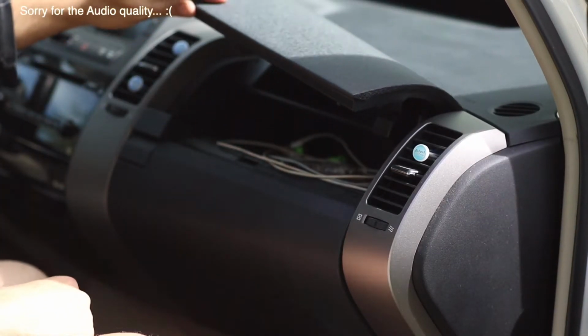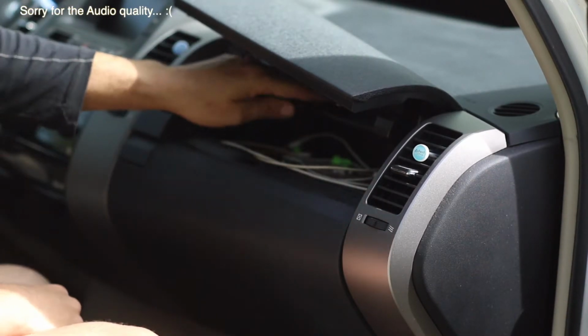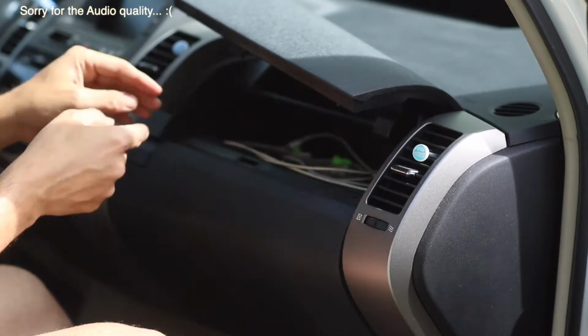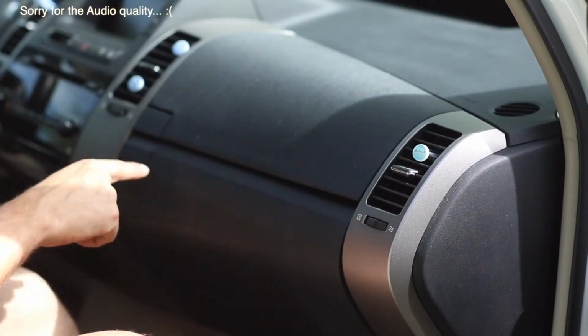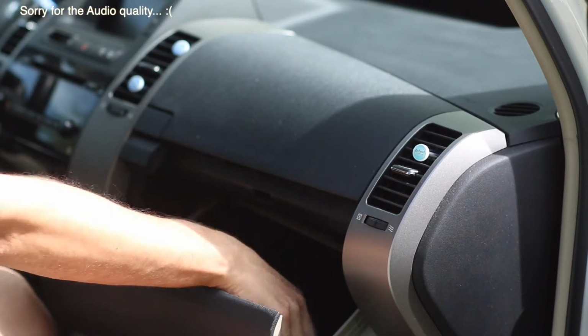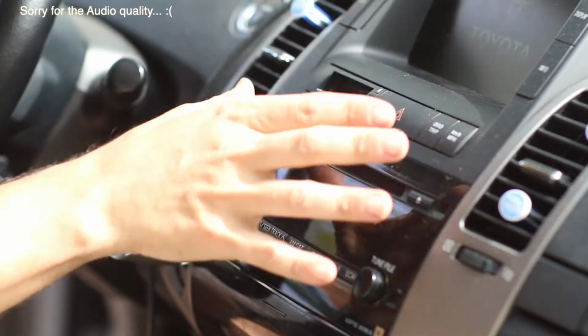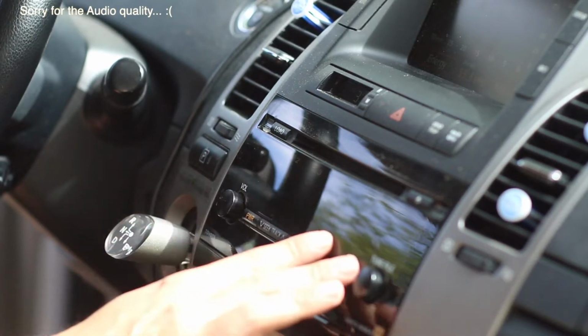You have a top compartment here with two shelves. There's a top shelf. Oh, and this comes out. I never even noticed that. That's kind of cool. Then you have a bottom shelf. You push this and you have a bigger glove box. Pretty nice. I like how it looks. It's still, for a 2006, very modern.